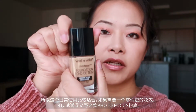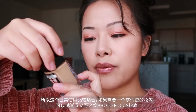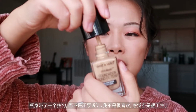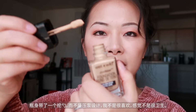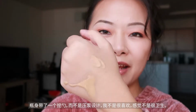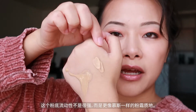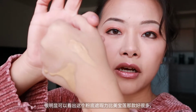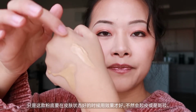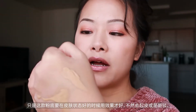But if you want perfect skin and a full coverage foundation, you can try this Wet n Wild Photo Focus foundation. I'm using Golden Beige, and this one comes with a scoop, but not a pump. I don't think it's that clean, which I don't really like. You can see this one is smooth, so it's not that watery. You can see the coverage is much better than the Maybelline one, but you have to have better skin when you use it, or it will look cakey.